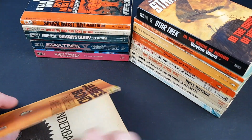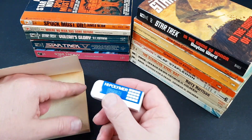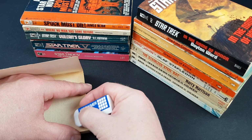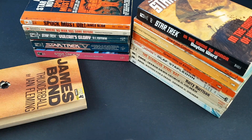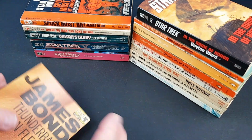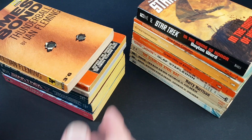This one's got a little 40p in, so we're actually going to finally get to use my little polymer rubber here at last. So let's give this one a little bit of a rubbing out. There we are, didn't take much. And since that is the last paperback, it's time for my trusty toothbrush to get into action.